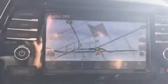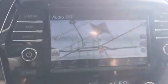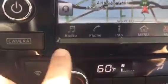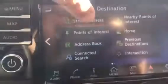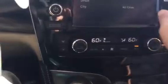Now you see here, you got a really big screen right here. Now this one is all touch screen, but it's very, very nice. So you can see, you can switch between your audio, your phone, info, main menu, map, navigation, which is very easy to do. You just hit street address, make sure everything's matching up. All right, punch it in, and everything talks through the stereo system, so it makes things very, very easy. And you also do get Sirius XM radio, free for the first 3 months.